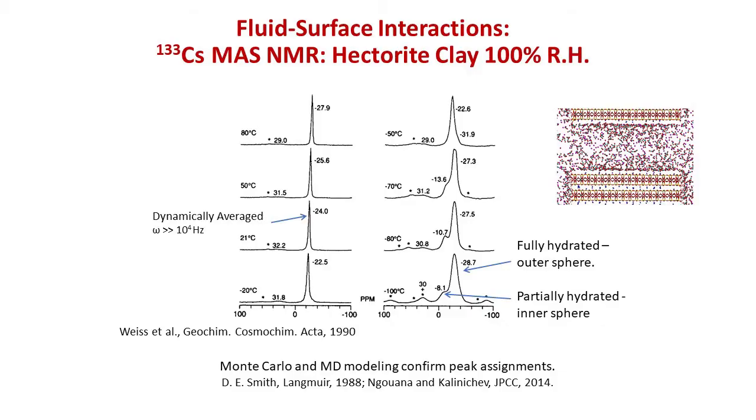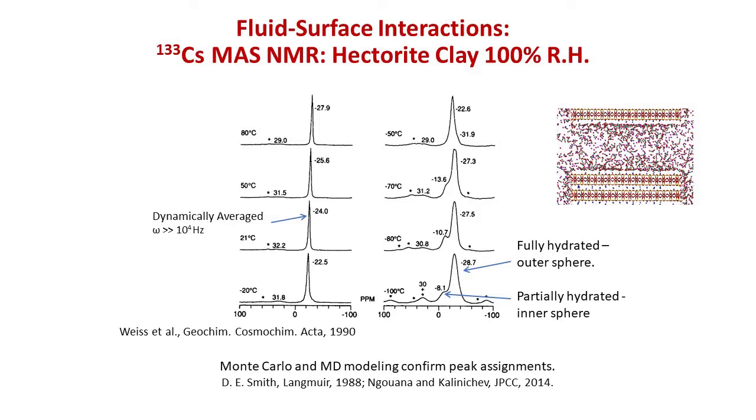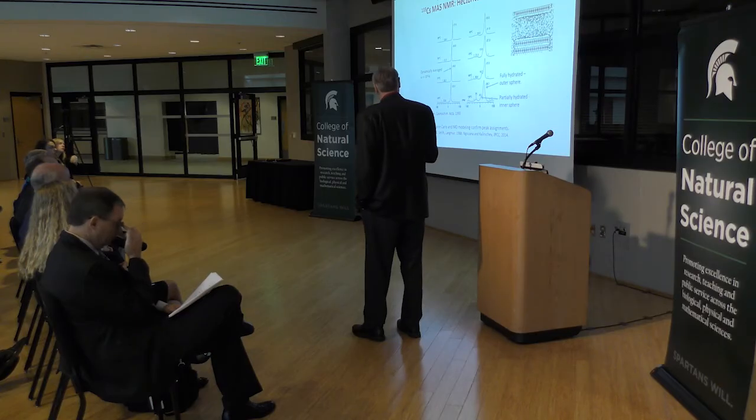And it turns out what this is telling us is, in fact, that the cesium's near the surface in two different kinds of environments. One is surrounded by water molecules, but close to the surface. And the other is actually directly coordinated to the atoms of the surface with some water molecules around it, called inner sphere and outer sphere. As you raise the temperature, those two peaks merge together, and that represents cesium hopping between those two environments. And at that temperature, about -50, we can tell that the frequency of that hopping is about 10,000 times a second. And you can model it in more detail than that. But here's the point. You get structure and dynamics from this kind of spectra.